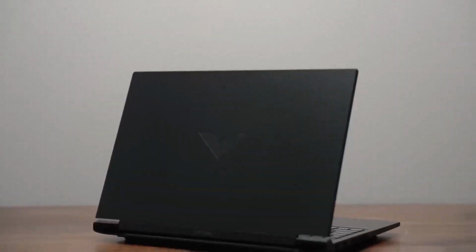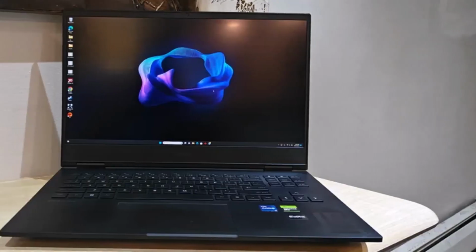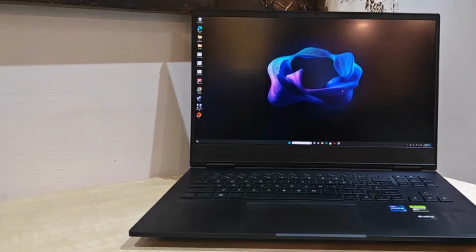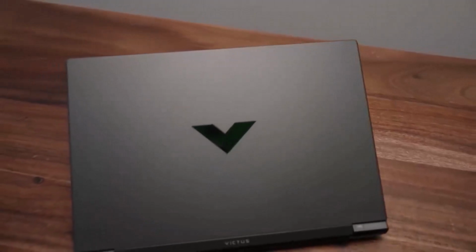Number 1. HP Victus 16, 2023. The HP Victus 16 is a budget-friendly gaming laptop that doesn't skimp on performance. Powered by a 13th Gen Intel Core i7 processor and NVIDIA GeForce RTX 40 series graphics, it offers a compelling mix of power and affordability.